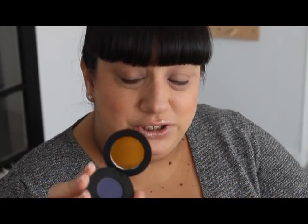Okay, so the next product we're going to show you how to use is the navy eyeshadow. So obviously you can use it as eyeshadow, but I'm going to show you some of the tricks. It's very similar to the way that we use it with the cream eyeshadow. I'm going to start out with a liner. I really love navy as an eyeliner rather than black sometimes.